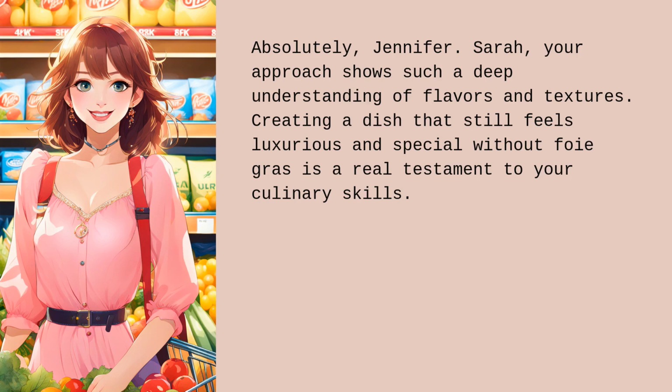Absolutely, Jennifer. Sarah, your approach shows such a deep understanding of flavors and textures. Creating a dish that still feels luxurious and special without foie gras is a real testament to your culinary skills. Well done.